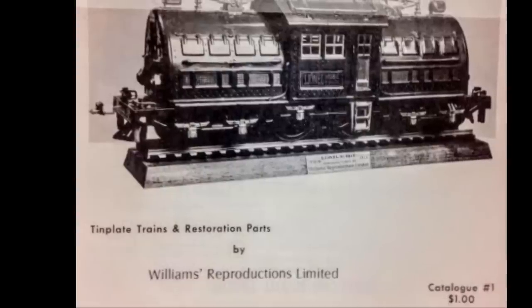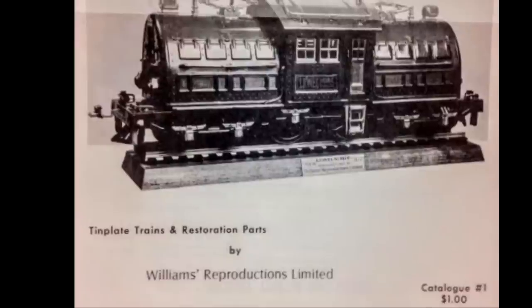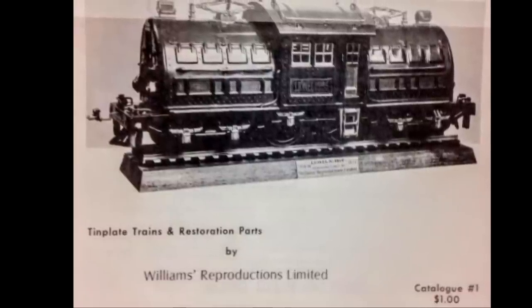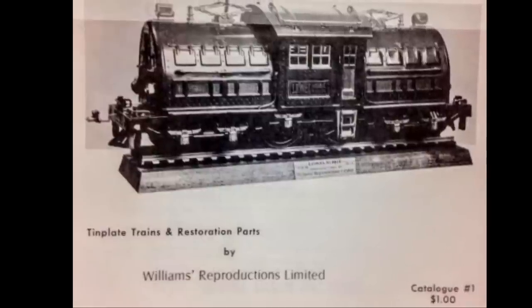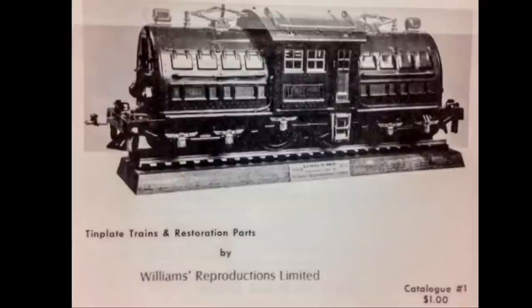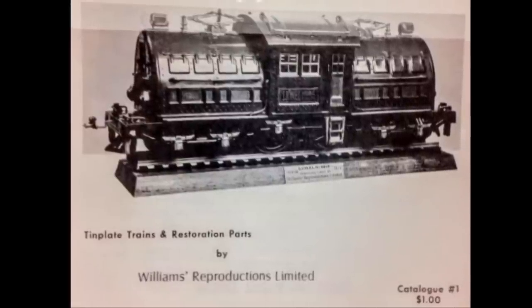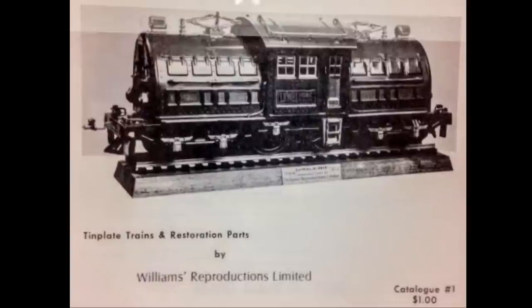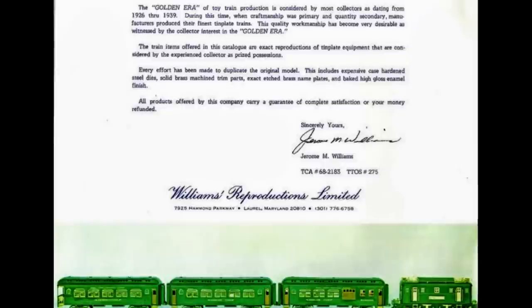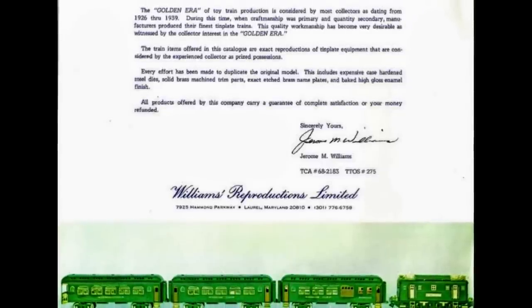In 1971, Jerry Williams founded what was then known as Williams Reproductions from his suburban Maryland home. Initially, the firm made parts and reproductions for in-demand standard gauge trains, some things that were either rare or things that were in demand just because they were popular, but very expensive for hobbyists. These Williams products offered modelers and collectors a cheaper option than buying high-priced originals.